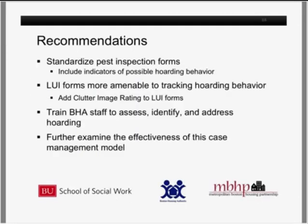So in terms of some basic recommendations that came out of this, one was the hope that at some point maybe there will be some standardization of pest inspection forms, and that would include some indicators of hoarding behavior as well. We have obviously less control over this, but in terms of the LUI forms, BHA moved amazingly fast and actually changed their living unit inspection forms to include a clutter image rating on it.